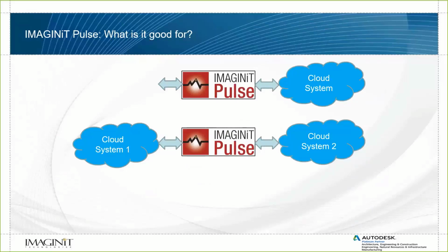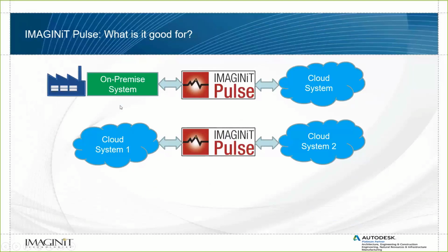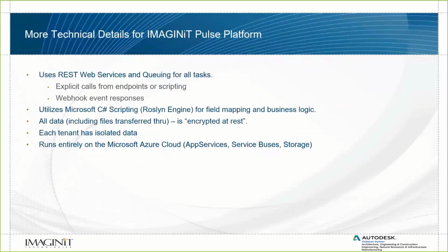So in terms of what Pulse is good for, we're not saying that Pulse is the right solution for every system integration project. We picture it as particularly good if you're doing cloud-to-cloud integration or on-premise to cloud. But if you're doing something that's really on-premise to on-premise integration, it seems strange to go up through the cloud and then back to the same on-premise location. Not that we couldn't, it just doesn't strike me as a great usage of the tool. But fundamentally, cloud to cloud or on-premise to cloud is the area where we think we make the most sense.